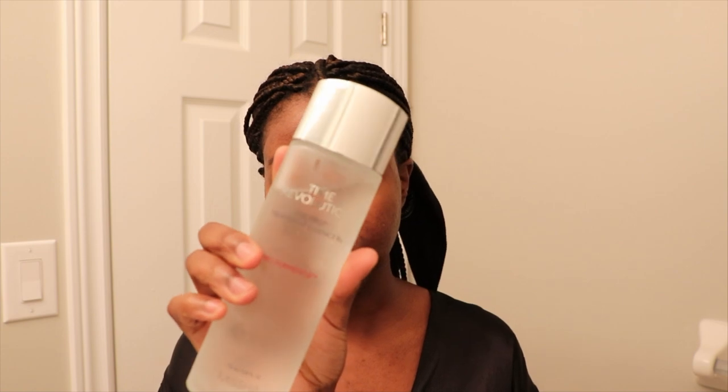And now I'm gonna go ahead with my Time Revolution once again. So I typically go in straight with my serums as soon as it's on and I don't let it dry whatsoever. But I do want it to be a little bit more dry than usual, and that's specifically because I'm going in with the Alpha Arbutin by The Ordinary. Now this product, you're supposed to apply it to your skin without any water residue, but this is gonna help with all the dark spots.